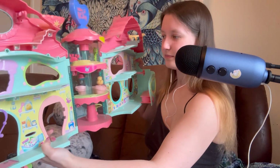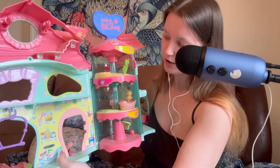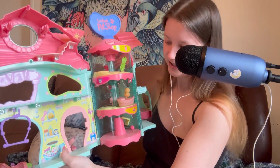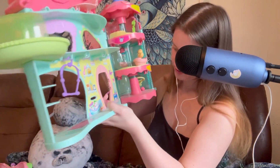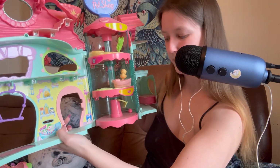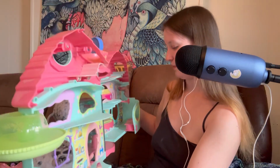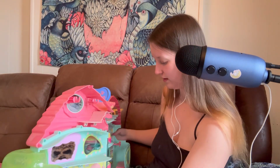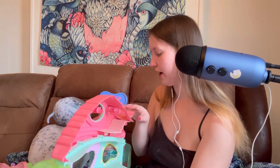And then that middle part is really cool. There's a top part for a fish. The middle's a little bathroom. And the bottom is just a little play area. Mouse. And yeah, it spins when you wind this up and press the button.